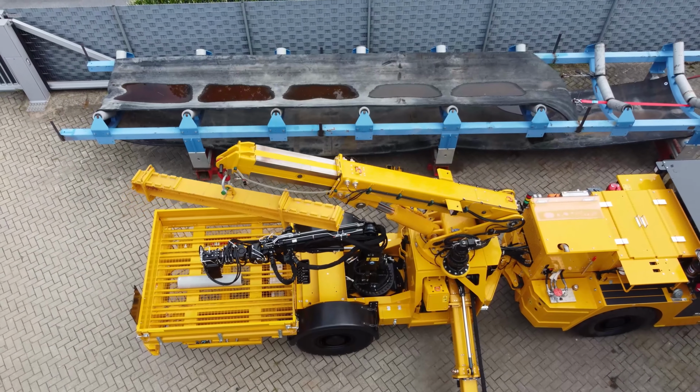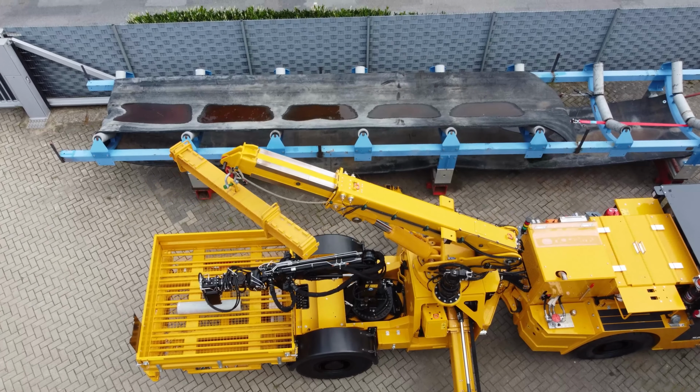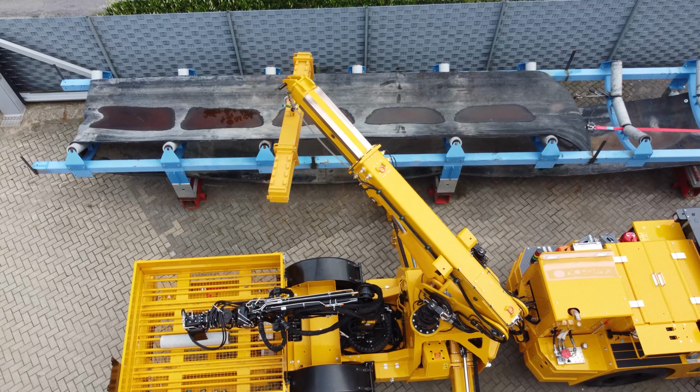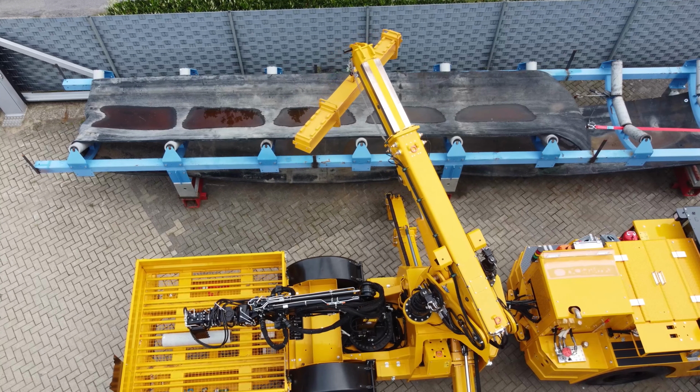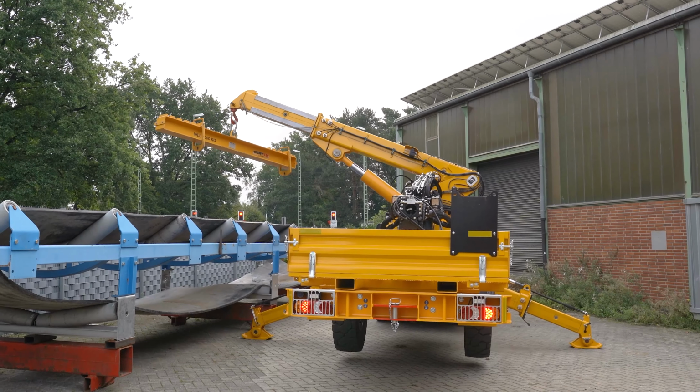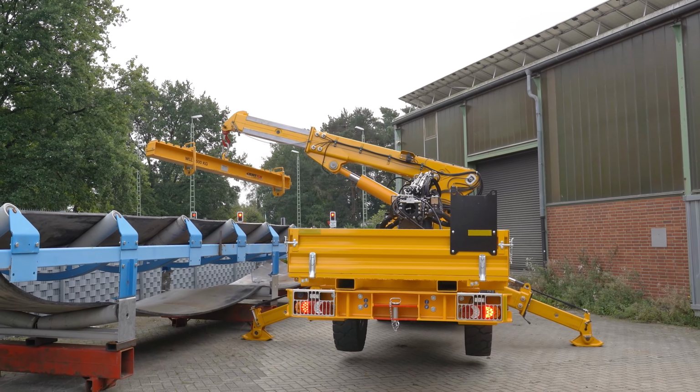The Paus UNI 50 chassis offers a very compact machine ideal for this task. With a new idler handler superstructure, we fulfill the requirement of a compact machine with a high payload crane as well as a manipulator for grabbing the idlers.